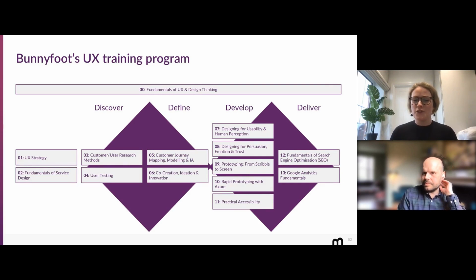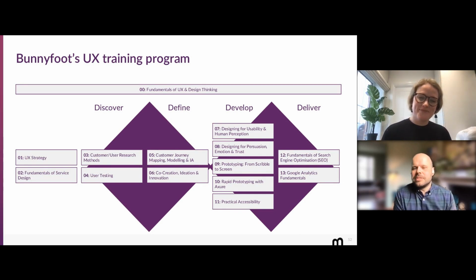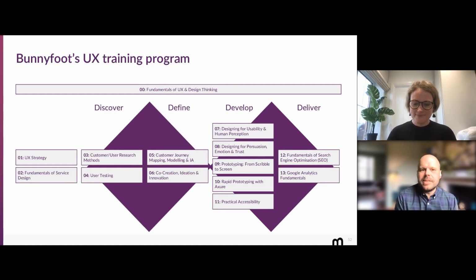I don't know if Hugo, maybe you're a bit more equipped to talk about this new double diamond that we've introduced. Yeah, sure, no problem. I imagine that some of you are in UX, and if you are designers or researchers in UX, you probably know the double diamond very well. It seems appropriate we have it here. So the way this picture breaks down is that the initial overarching course that we offer is the fundamentals of UX and design thinking, or human-centered design, and that's the course that I run.